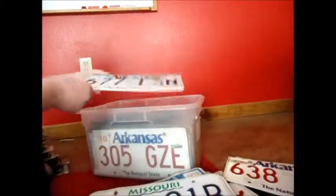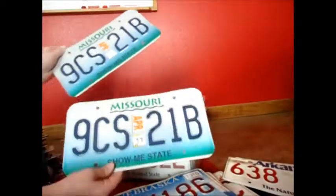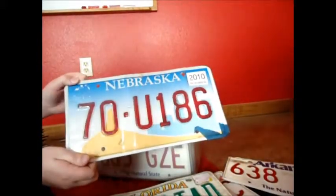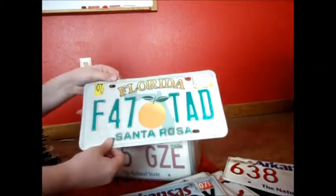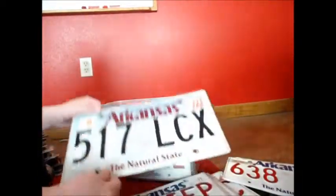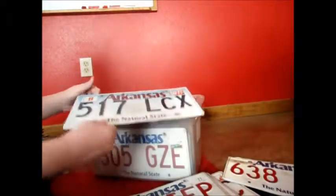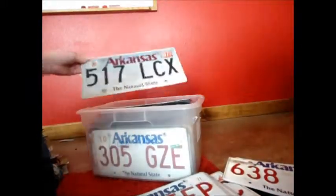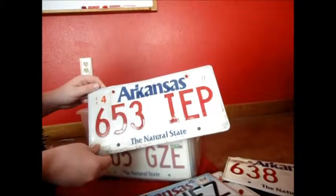677 LSN. A set of Missouri tags. 9CS21B. 70-U186. It's pretty cool. It's real metal. F-47-TAD, Santa Rosa, Florida tag. It's cool because it's Florida. 517-LCX. And this is weird because it has a 07 sticker. It's a little weird. It has a 07 sticker. And then this is 673 IEP.